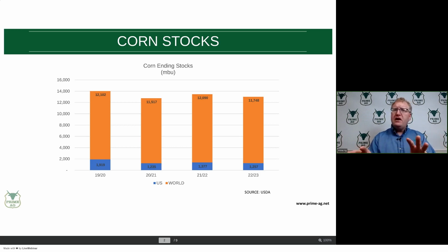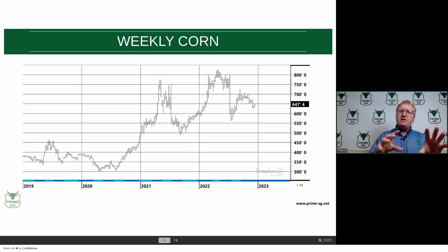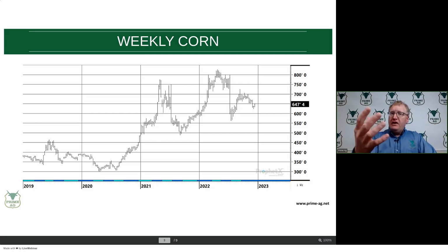Now as we look at a weekly chart over the last 4 years, going back to 2020, we really had corn in a range from $3 to $4.50. The bull market of '21 and into '22, now we've seen this market trade in more of a $5 to $8 range. And if you take a step back with futures at $6.50 right now, we're really at the midpoint over the last couple of years.